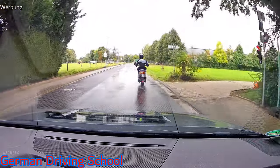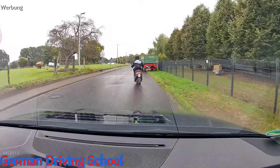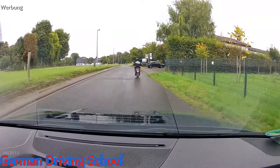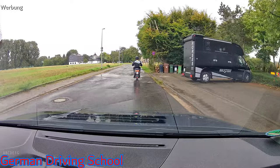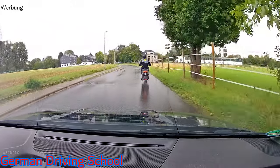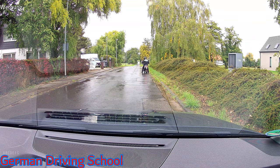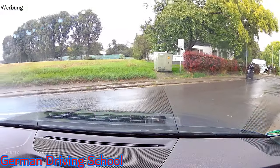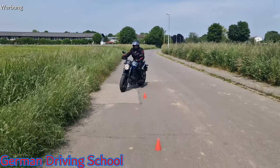Now we come to the place where we do the exercises. It's a quiet street in Sulzbach, and we have space and time to set the cones on the street and let the student do the exercises. But the dash cam is not switched on while we do this because the car switched off. So I put another video for you. What happens in the meantime? We'll be right back.